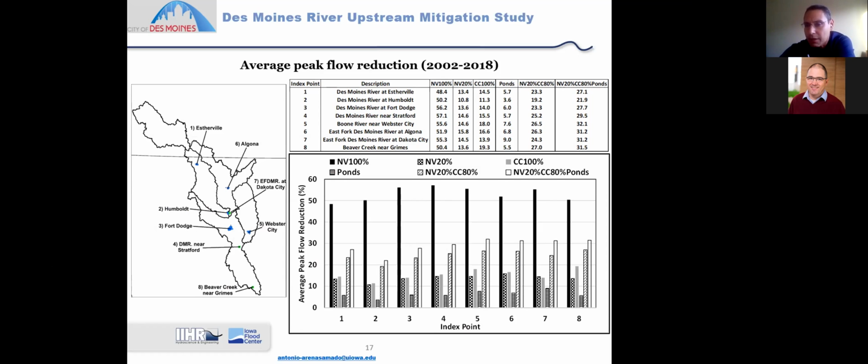This is not the first time that I present this type of analysis. And I've noticed, for obvious reasons, that when I start talking about replacing 100% of the current row crop acres with native vegetation, that is a topic that perhaps is not appreciated by everyone in the audience. But I always clarify that that is not something that we at the Iowa Flood Center are advocating for. What we believe, or at least what I believe, is that this type of analysis is important because it allows us to gauge the maximum flood reduction benefit that can be expected from flood mitigation strategies in general.